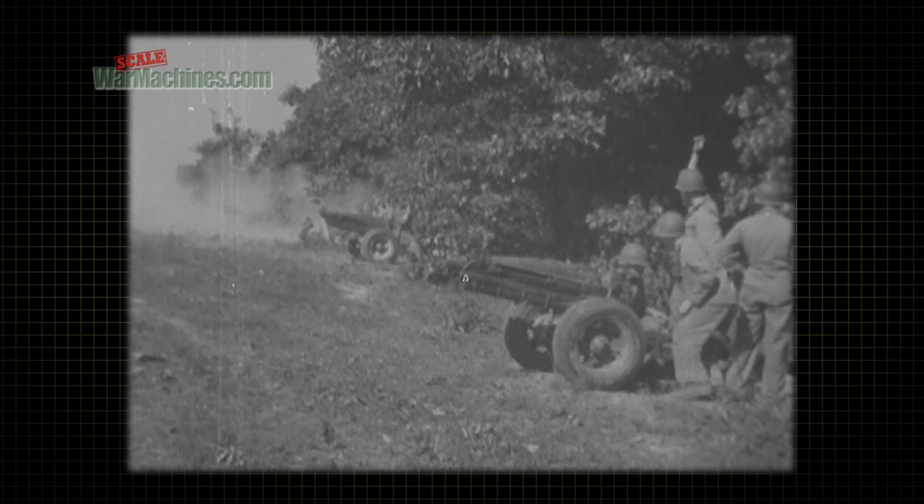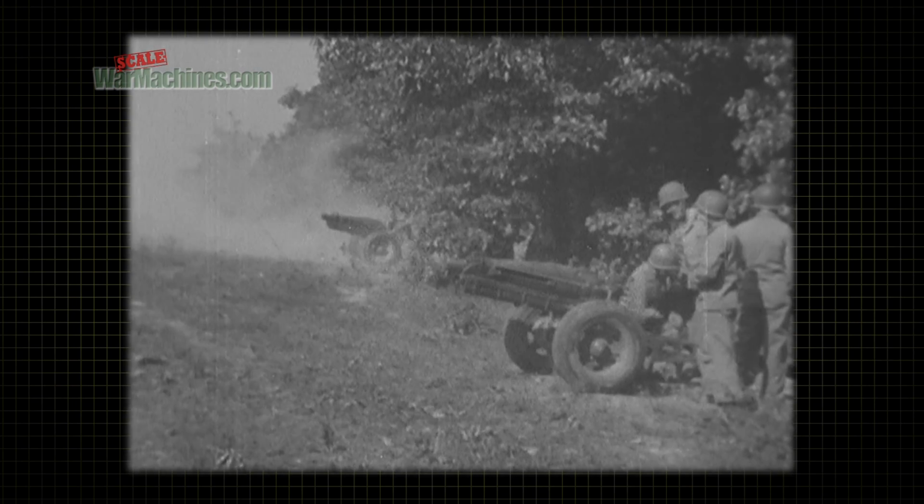The 75mm pack howitzer, one of the most effective artillery pieces used by the Marine Corps. The mass fire of the howitzer is especially effective against area targets, neutralizing them and pinning the enemy down so that Marine riflemen can advance.